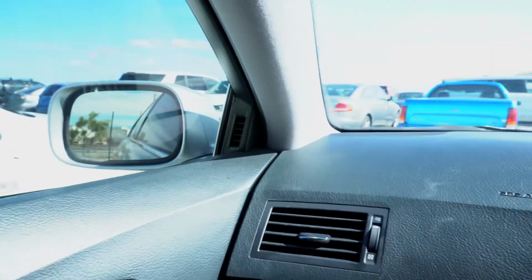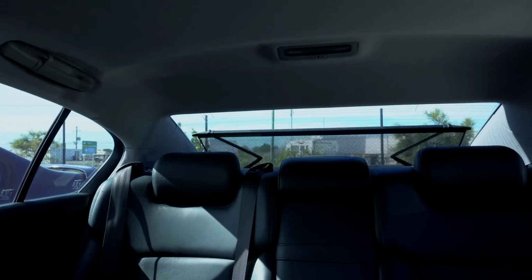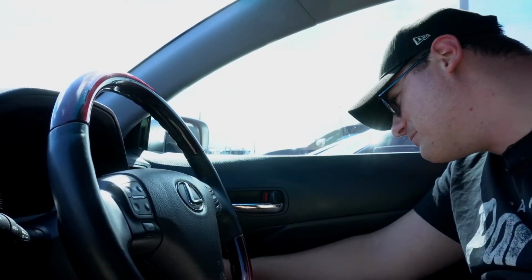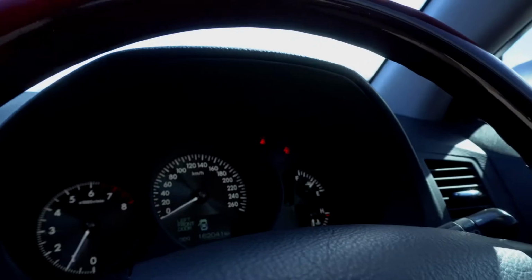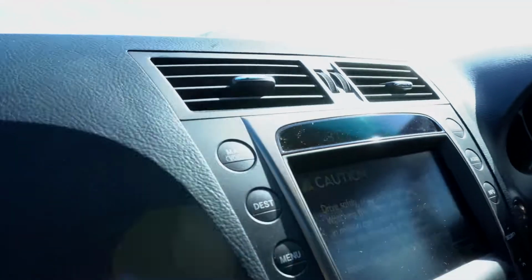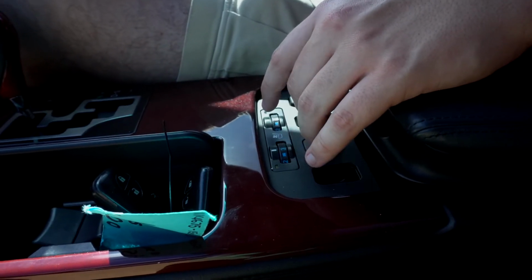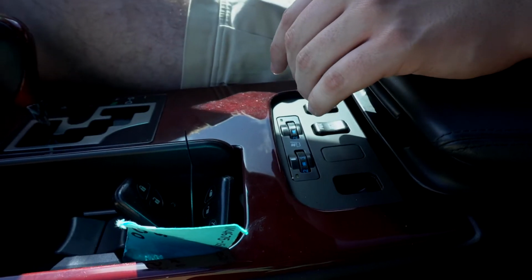Alright, we've got... Oh no way. It's got shades. Oh, that's so cool. What do we got? That is awesome. The cooled seats, I don't know if it's working because this is Australia, so it's really hot. I should probably stop swearing, but I love this car so much already.